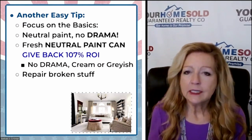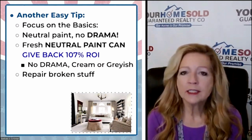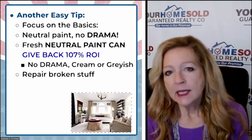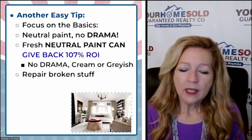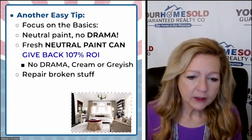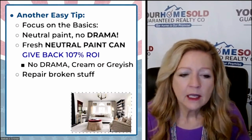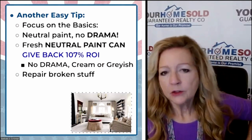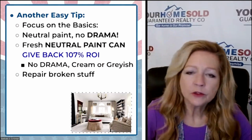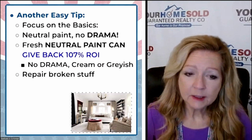Another very easy tip that's relatively inexpensive is to neutralize any dramatic paint. Now, paint colors, color styles in general, change every few years. Nobody can really keep up with all the trends. It's just not realistic, especially with things like the color trends of flooring or the color trends of cabinets. But paint is relatively inexpensive.